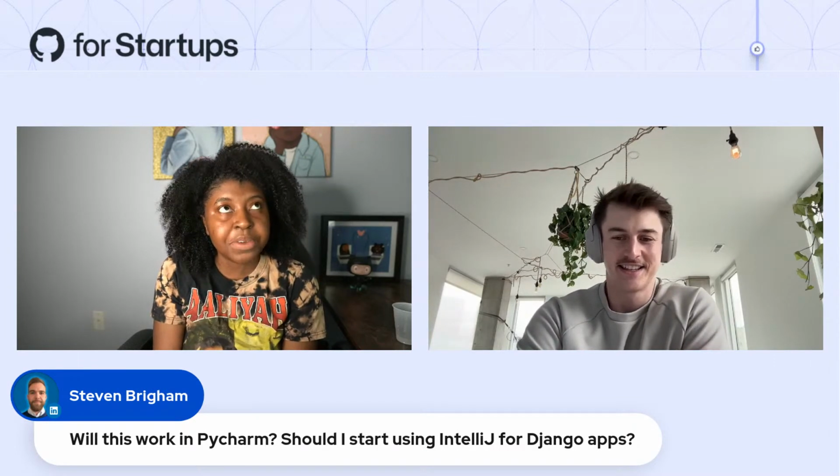And I'm always interested in that myself, because developers are global, so it just makes it more accessible. Somebody asks, will this work in PyCharm? Should I start using IntelliJ for Django apps?